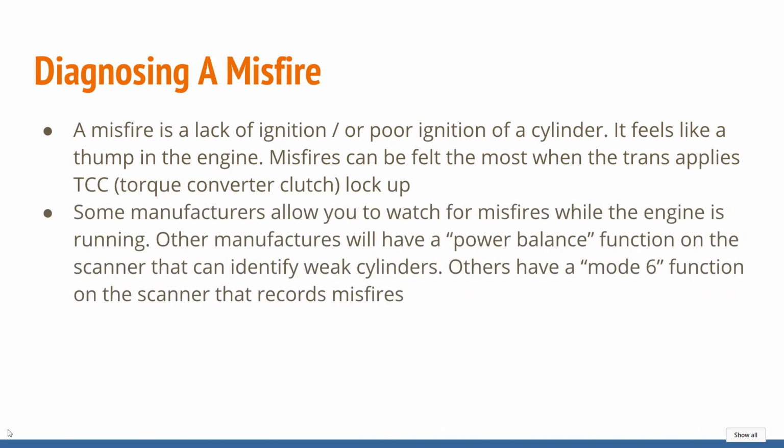Now, some manufacturers allow us to watch for these misfires while the engine is running. On the scanner, it's going to have misfire counters. Other manufacturers will have a power balance function that basically is going to allow you to try to identify weak cylinders. Some manufacturers that don't have either of these have what's called a mode 6 function, and it's called a secondary indicator. You can go in there, find mode 6 in your scanner, and find the one that's for cylinder misfires. You're going to have to look them up one cylinder at a time, and it gives you values that we're looking at, a minimum and a maximum value. It's showing you misfires.